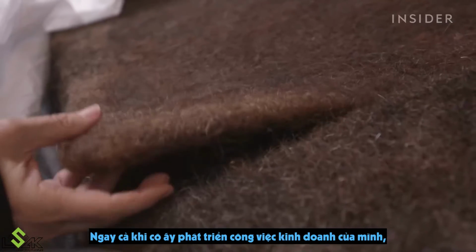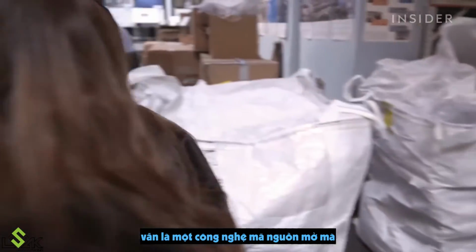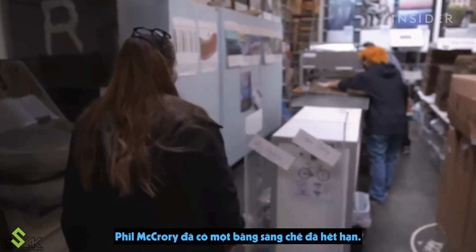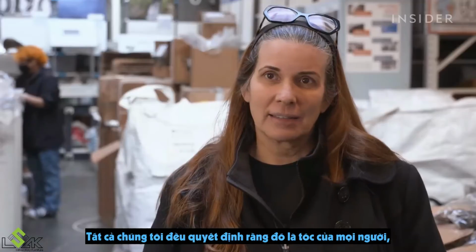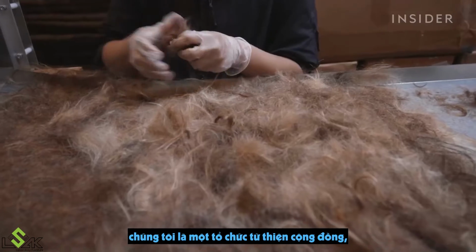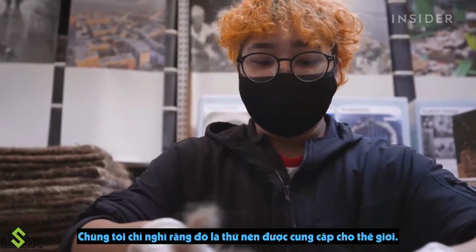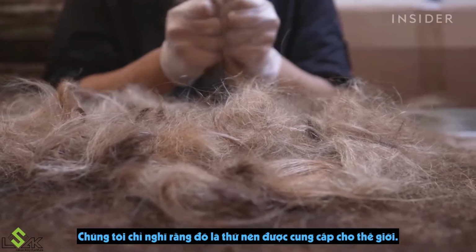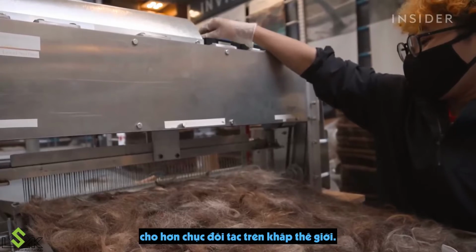Even as she grows her business, Lisa wants to make sure her hair mat process remains an open source technology. Phil McCrory had a patent which expired, and we all decided that it's everybody's hair, and we're a public charity, and we thought that it was best not to renew it, and we just thought it's something that should be offered to the world. She's shipped her machines to more than a dozen partners around the world.